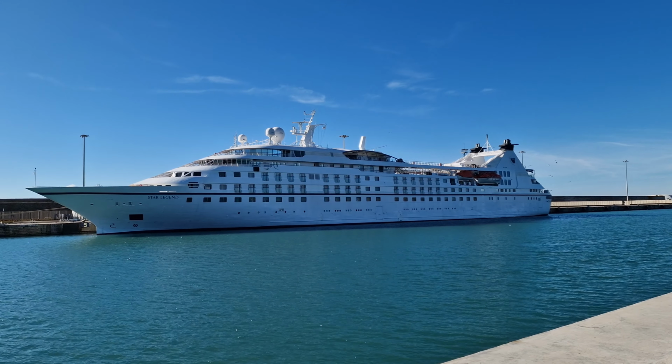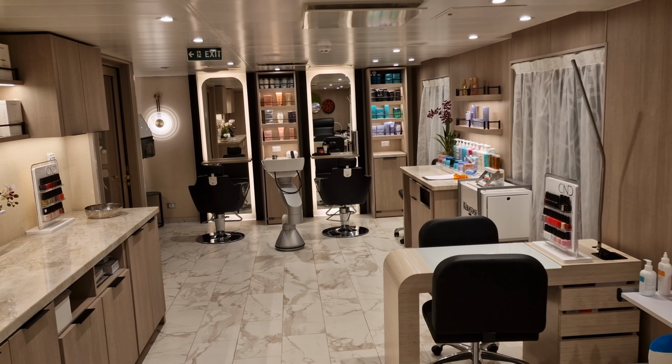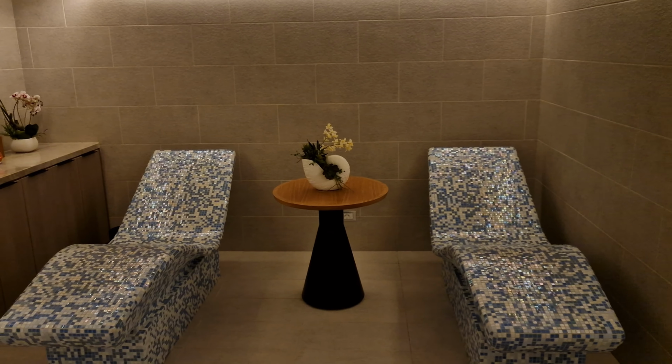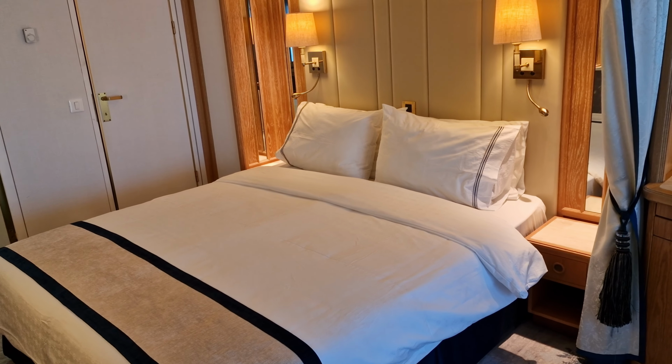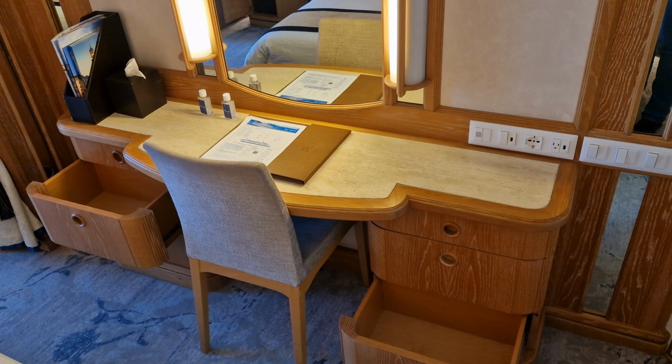This isn't to say there isn't anything to do on Star Legend, as there are plenty of places to kick back and relax, like the screening and card rooms, if you want to watch movies or play a selection of board and card games with your fellow passengers. Plus there are areas like the spa and thermal spa, with the latter being included in your fare. And of course you have your cabin, which was so comfy, and we just loved relaxing here in between exploring ports.